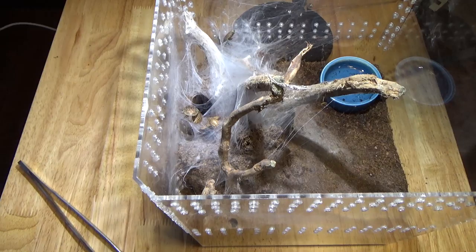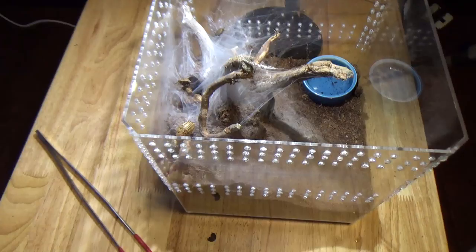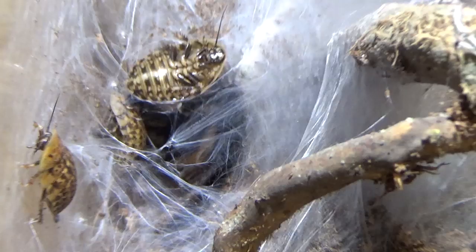The temperature's been warmer. So that was one of the things that I was concerned about, was that I wasn't seeing them, and I was really scared that I didn't have all six anymore. But if you saw that video, you know that I do have all six. Now here's where it gets pretty cool, because they started to come out, or at least this one did.